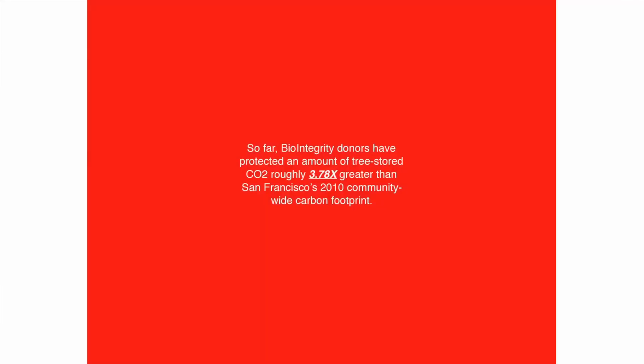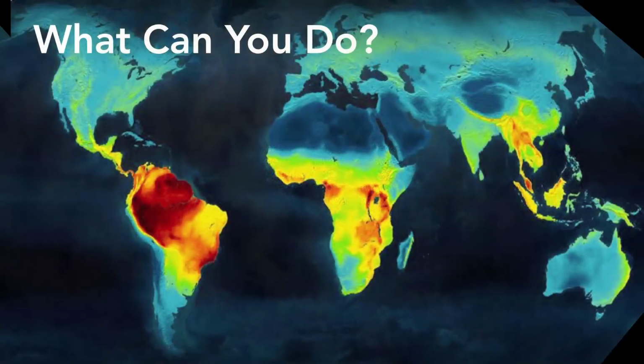And this total impact of protecting these forests has offset San Francisco's carbon footprint now for well more than 4 years. And their 2010 carbon footprint was actually bigger than their 2015. One last piece here about action. So we've been promoting this month a project that I honestly believe is the most impactful project on the planet right now. It's in the Amazon.